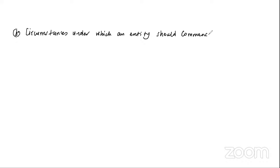Where we are required to explain the circumstances under which the entity should commence and cease the capitalization of borrowing costs. This is part B. Circumstances under which an entity should commence and cease capitalization of borrowing costs.